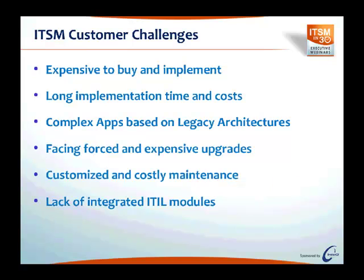Over the years, we have communicated quite a bit with our consultants and the different people that we work with, receiving quite a lot of information. What we've seen to be most consistent are these six areas of concern. We often hear that being expensive to buy and implement is a problem, along with long implementation times and the cost of that, complex applications based upon a lot of legacy architecture, and facing forced and expensive upgrades, which we very commonly hear, and I'm sure a lot of you are nodding your heads. Also customizing, costly maintenance, and a lack of integration of the ITIL modules. These are just some of the things we wanted to address in these sessions.